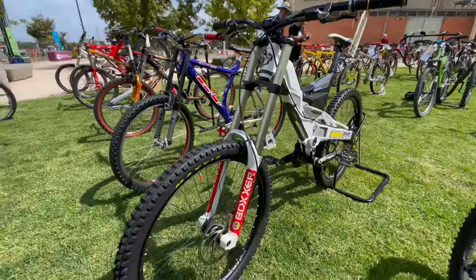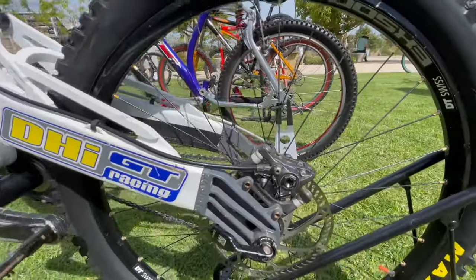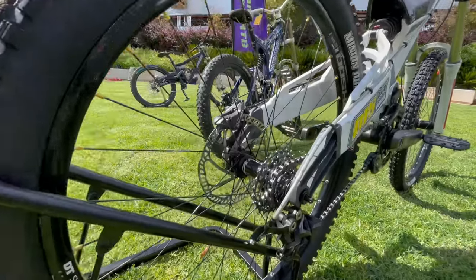I've purchased it off of Gary Patterson, and he tells me that back in the day he got a few podiums on it, and managed to podium today on it. So cheers, Gary, this bike's still winning, mate.